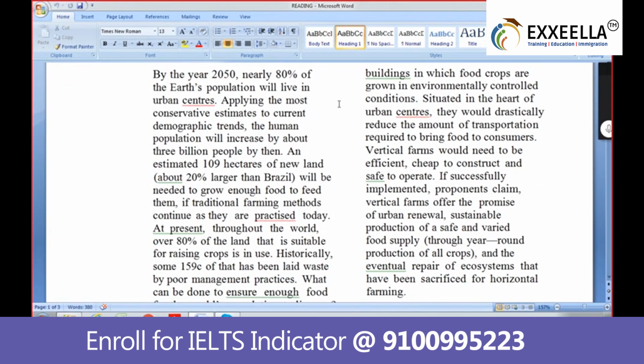Applying the most conservative estimates to current demographic trends, the human population will increase by about 3 billion people by then. So this is all about land, and see here, you have to match both the sentences, this information and the information in the question. Just match both of these sentences and tell me the answer.